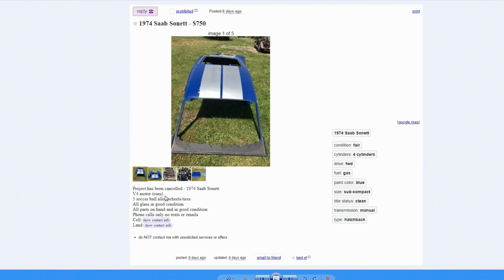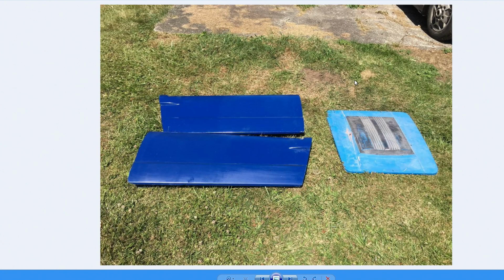Project has been canceled. Oh, man. You know how to find them in pieces. I do. Well, at least for this project, it's pretty easy to find a radiator. Zing!